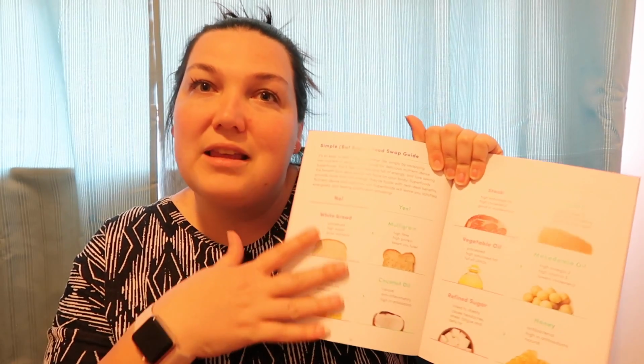So don't eat white bread. This is processed, high in sugar, and it lacks nutrients. Eat multigrain bread. That's high in fiber, high in protein, and it keeps you fuller. So it goes through and says, you know, you want this, or this is something that you normally eat. Don't do this. Do a simple swap and do this. So instead of margarine, which is processed high trans fat, use coconut oil. Instead of steak, eat salmon, which I might have a problem with because I'm not a fish person, but I can try to get over it. Instead of vegetable oil, use macadamia oil. Instead of refined sugar, use honey. So it's just telling you different things that you can swap.